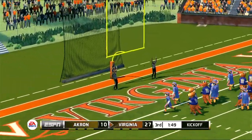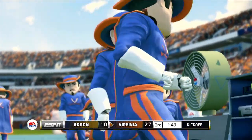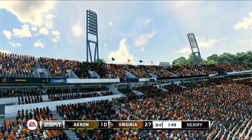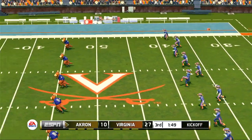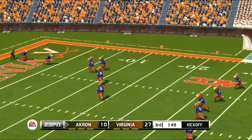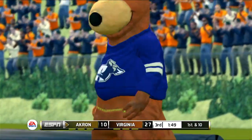He splits the uprights with the extra point. The kicker looks like he's ready to kick this one off. Nice kick, plenty of distance. And it goes into the end zone, down for a touchback.